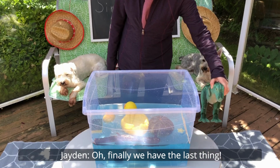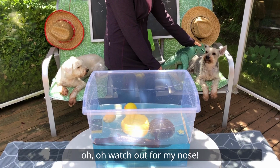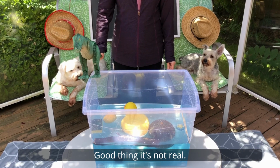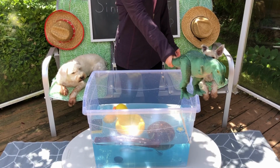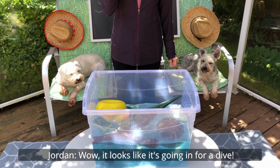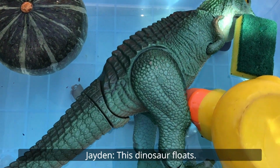Oh, finally we have the last thing. Yes, our 12th item. Whoa, whoa, watch out for my nose. Whoa, oh. Good thing it's not real. Big and heavy footsteps. Whoa, it looks like it's going in for a dive. This dinosaur floats.